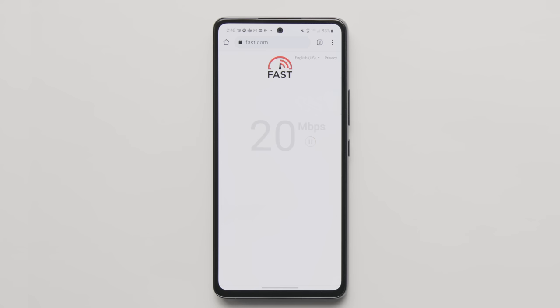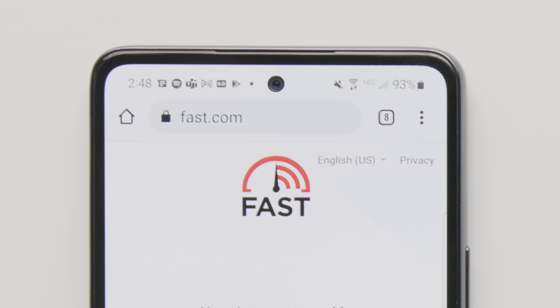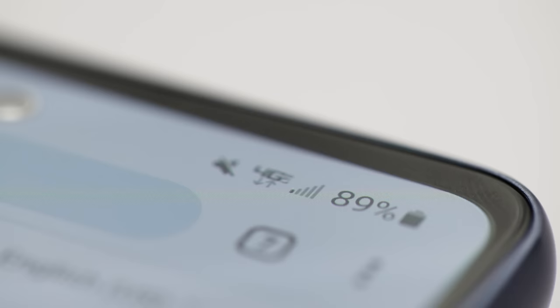5G-wise, the Samsung is significantly better for some weird reason. This is an American Verizon phone on a Canadian TELUS network, and it only displays that it's connected to an LTE network, yet blasts through uploads and downloads.